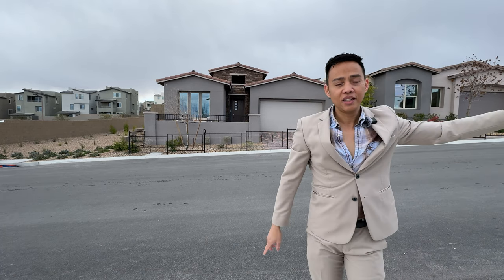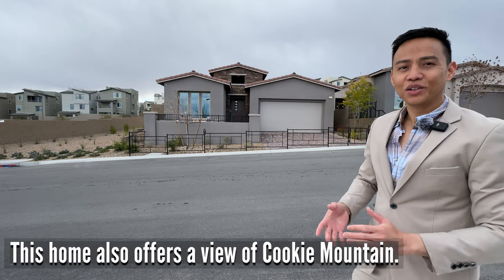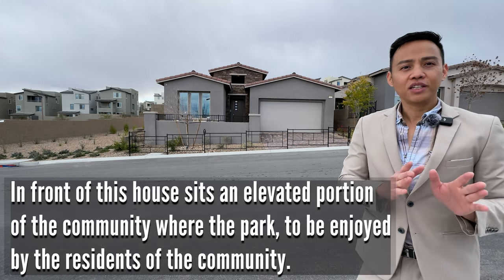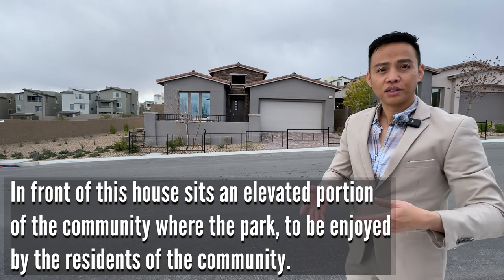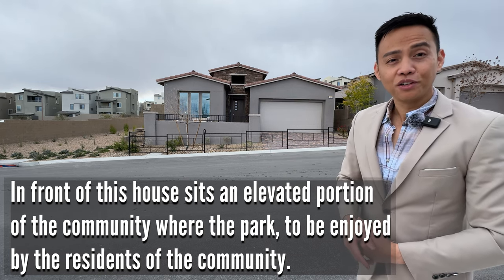Now on the left side is your Cookie Mountain, right? So definitely amazing to see those mountains right in front of your courtyard. Now in front of this house is also an elevated portion of the community where the park is going to be enjoyed by the residents of this beautiful community.